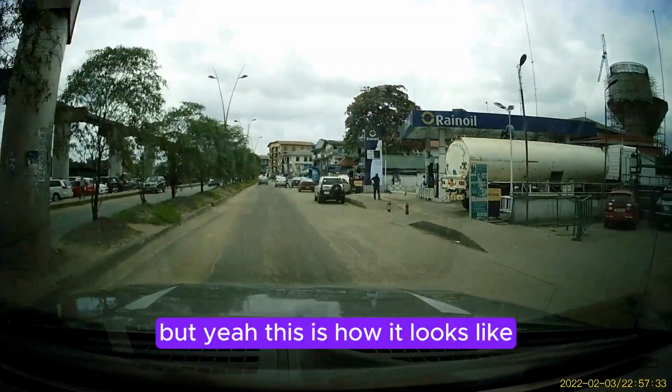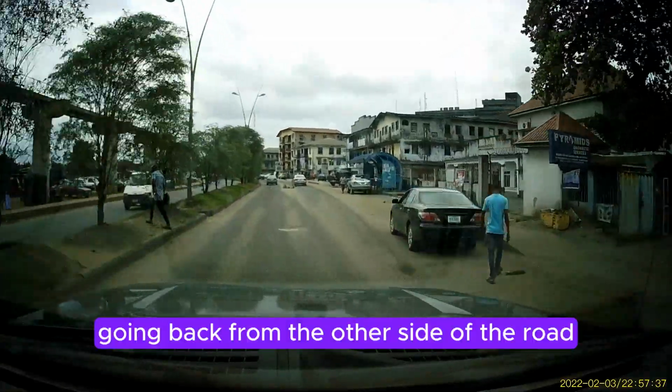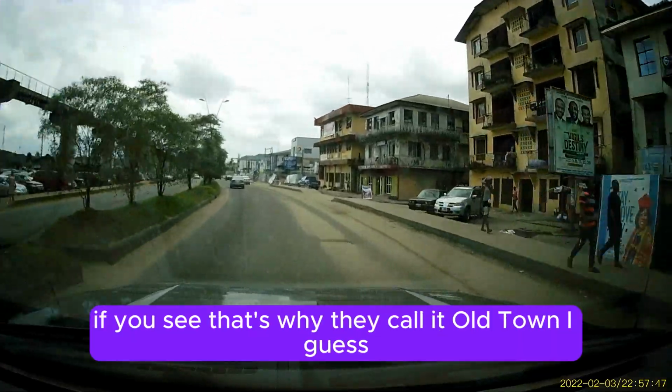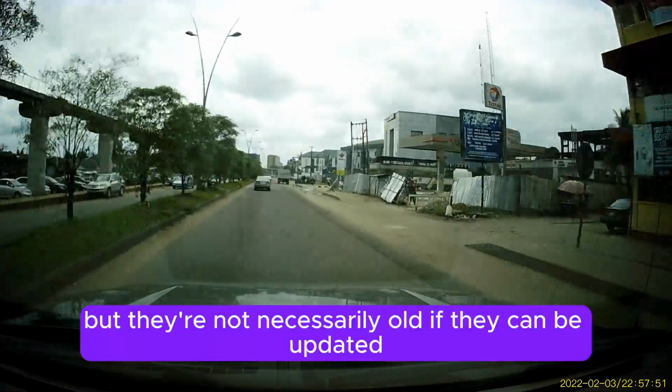But yeah, this is how it looks going back from the other side of the road. Yes, a lot of the buildings are old. If you see, that's why they call it Old Town, I guess. But they're not necessarily old if they can be updated.